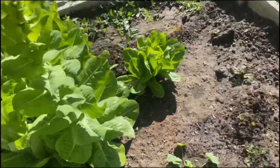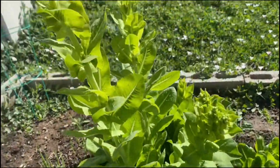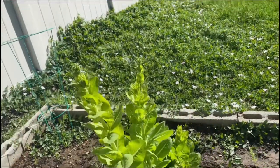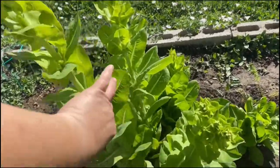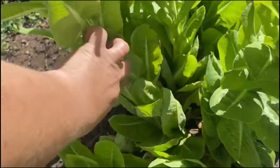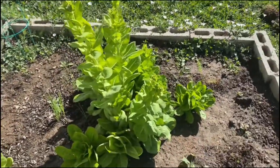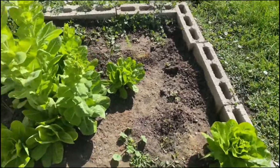You can start to pick it, which it is ready to pick, or you can let it keep bolting and flowering and then use those seeds to start new lettuce. Or I guess you have three choices. Or you can rip off where it starts to bolt over here and then just keep the lettuce plant intact. I think we're gonna harvest. We're gonna harvest some lettuce today.